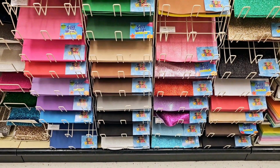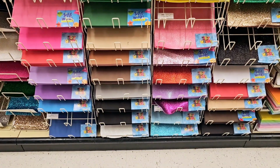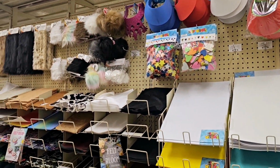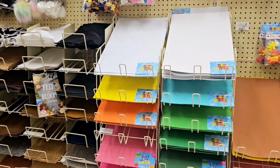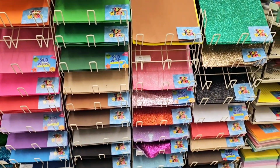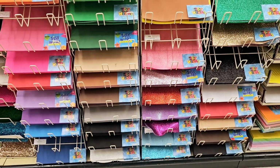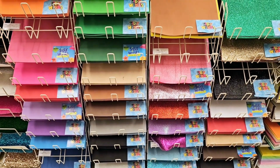People often ask me where I get the foam for my shakers. It's right here, so you can kind of see where I'm at. It's next to the felt, and the one that I get is the one down here at the bottom. It's 5 mm thick, and it's $1.99.